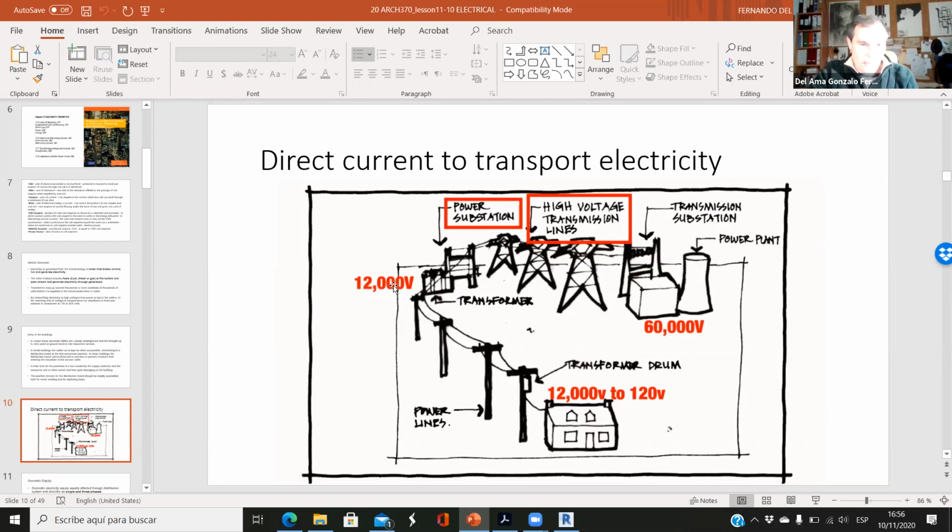The tension here is 12,000. It's a lot. So it can kill people if they are in contact with this tension. But at least it's not 6,000 volts. So we have reduced this.